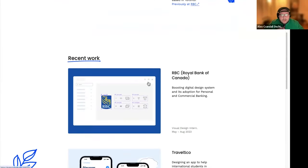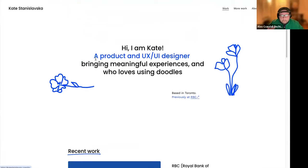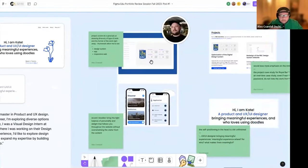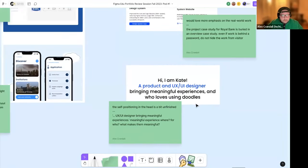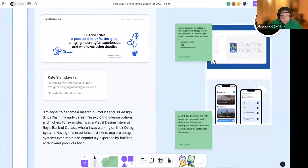And then just from a high level, I think the wording on your headline is a bit unfinished, right? So like, a product in UX UI designer bringing meaningful experiences, and who loves to doodle. For me, it's like, who do you bring meaningful experiences to? Where are they being brought? What makes things meaningful to you? But those are my high level thoughts from the homepage, but would love to open it up.